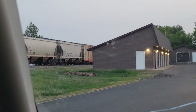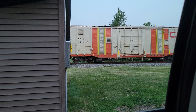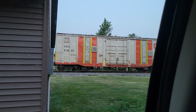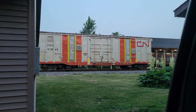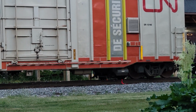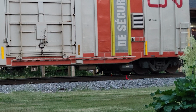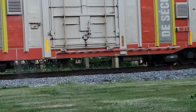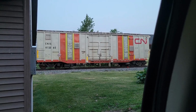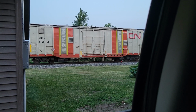S72 120 something. Check that out at a better angle. Alright, it is actually the return of CNIS 412060 again. I see the red laser for checking the main line while rolling for any bad track along the way. It is still lit, which is a pretty cool sight. How about that? There you go, the return of S772 with this autonomous inspection car of CNIS 412060 as tail with the EOT going.